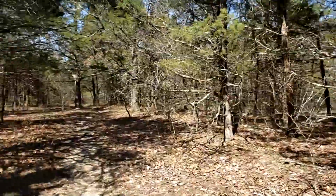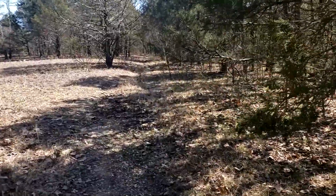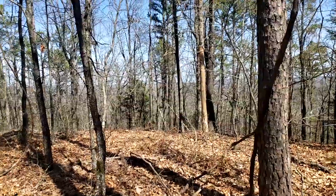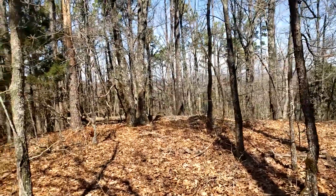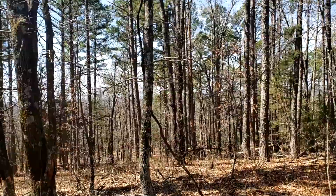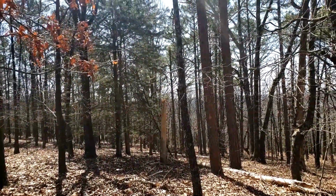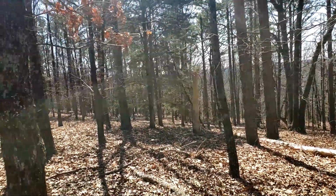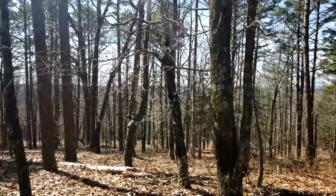So there's where we came from. This way we're headed. Okay, as you can tell, we're getting back closer to the highway. You can hear the motorcycles over there. A little knob up there is what I'd call it. Come up on just to see if there's any views, but not much of views up here, but it's good to listen to the wind blow through the pine trees.